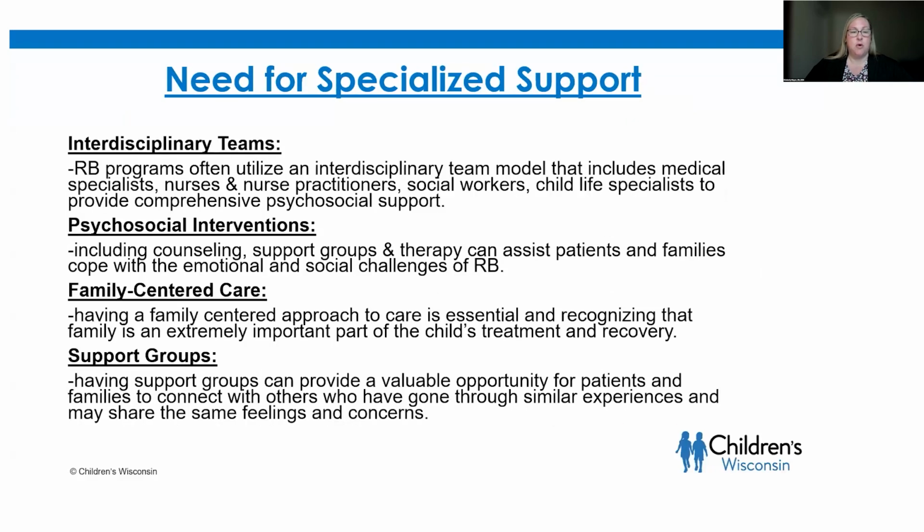There's a need for specialized support with an RB diagnosis. As mentioned by Dr. Liberio, retinoblastoma programs often utilize an interdisciplinary team model that includes medical specialists such as a pediatric ophthalmologist, ocular oncologist, geneticists, nurses, nurse practitioners, pathologists, occupational therapists, low vision specialists, social workers, child life specialists, just to name a few of the large team. All these people provide comprehensive psychosocial support to these patients and families.